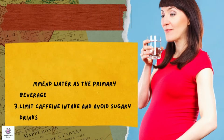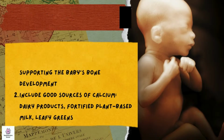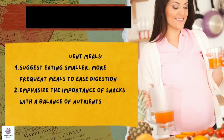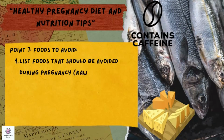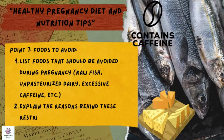Point 5, calcium for bone health: discuss the need for calcium in supporting the baby's bone development. Include good sources of calcium: dairy products, fortified plant-based milk, leafy greens. Point 6, small, frequent meals: suggest eating smaller, more frequent meals to ease digestion. Emphasize the importance of snacks with a balance of nutrients.